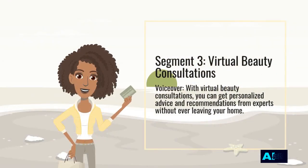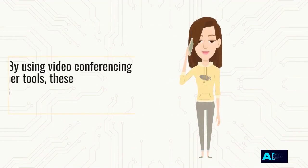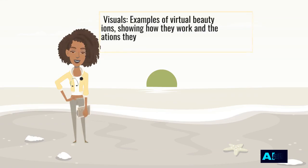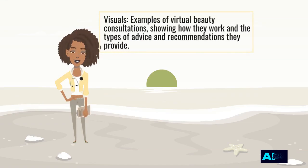Segment 3, Virtual Beauty Consultations. With virtual beauty consultations, you can get personalized advice and recommendations from experts without ever leaving your home. By using video conferencing and other tools, these consultations can be just as effective as in-person ones. Visuals: examples of virtual beauty consultations, showing how they work and the types of advice and recommendations they provide.